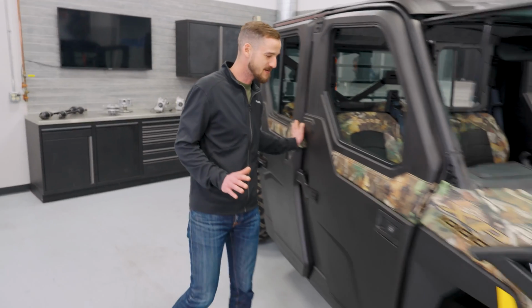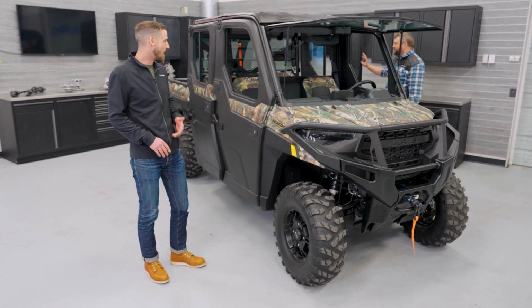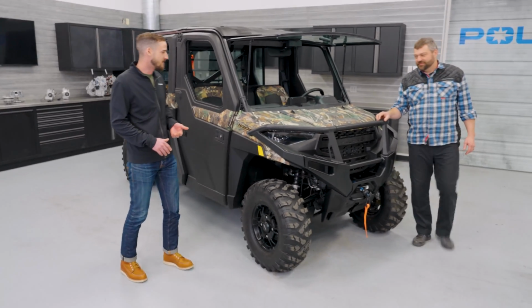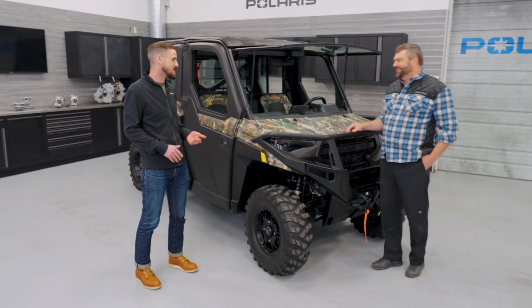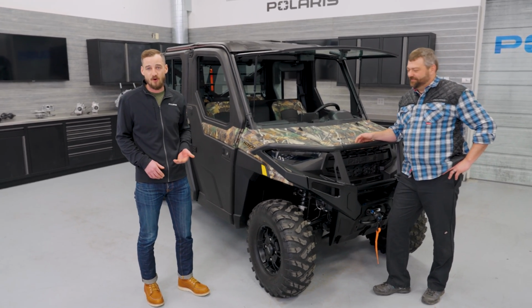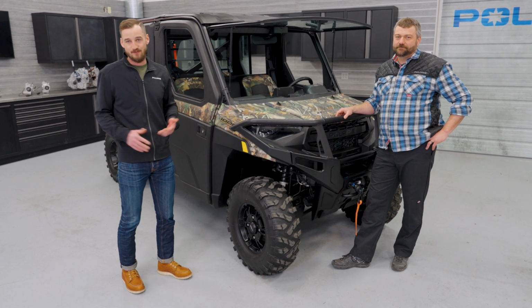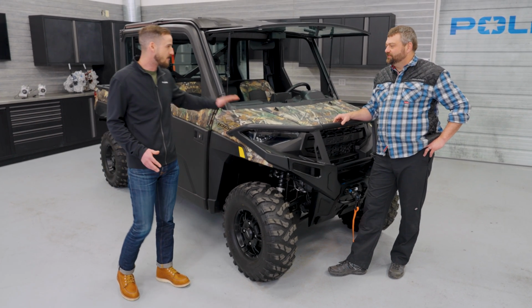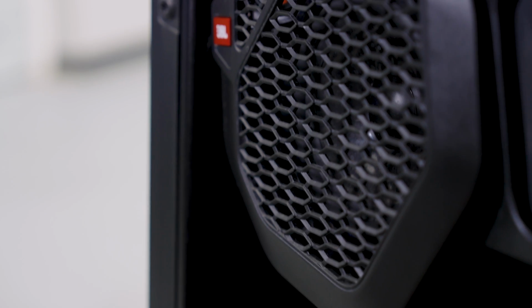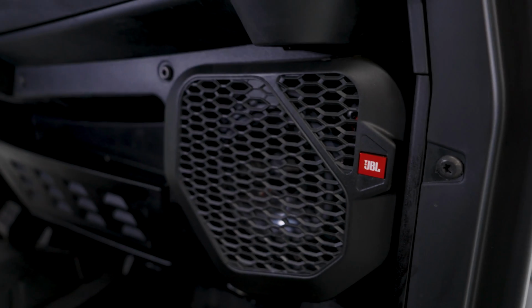Awesome. The last thing we did, after we got these things sealed up, got the air conditioning colder, and worked on the noise that was translated into the cabs, is we had to top it off with a really awesome audio system. So you guys will remember that we launched the new JBL Trail Pro audio on the Polaris Expedition and the XD1500 this year. We're really excited about that, and we've now adopted that same audio system on the Ranger XP 1000 and 1000 models. So from the factory, you can get a NorthStar Ultimate with Ride Command, as well as that JBL audio.